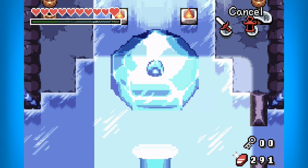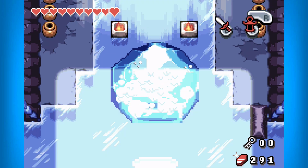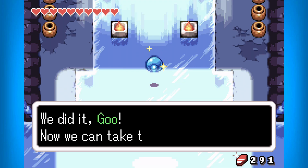So now you're going to melt the ice and you should be able to just go grab the element, right? We're all good. No other problems. Good dungeon. Not really fun. There's no boss. It sucks. Oh man, we did it. Okay.